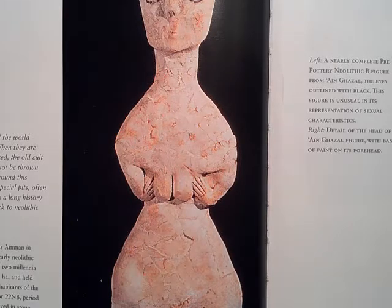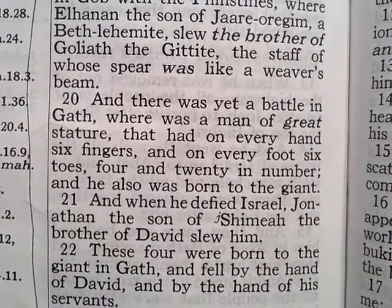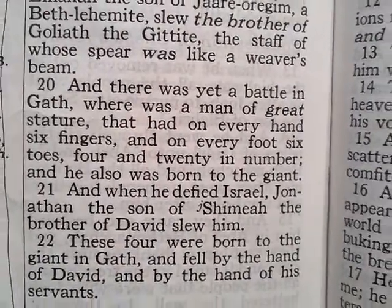So in other words, the measuring cup that I was trying to display is associated with a measure of wheat that has really been affected with this ergot, which is this dark prince, this strong delusion, and then its association with the second cup quoted in connection to Revelation chapter 18 that I call this millstone, Revelation chapter 18, verse 21-22. All right? So, just to let you see real quick, 2 Samuel, verse 20. And there was yet a battle in Gath, where was a man of great stature that had on every hand 6 fingers, on every foot 6 toes, 4 and 20 in number, and he also was born to the giant.